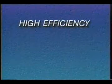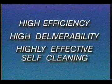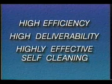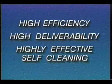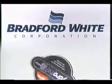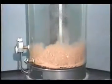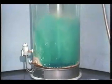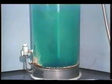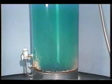High efficiency, high deliverability, highly effective self-cleaning. What you are about to see is a demonstration showing the dynamic achievement of the Hydrojet system. Bradford White's new Hydrojet Total Performance System gives the plumbing trade a strong technological advantage. It applies the laws of physics and augments the power of flowing water to create a new level of top performance. Now let's take a look at the Hydrojet system in action.